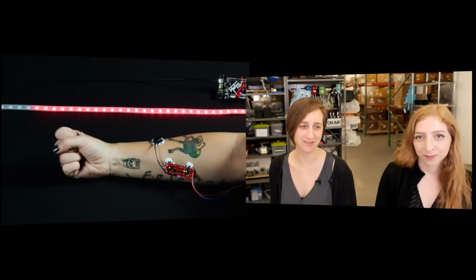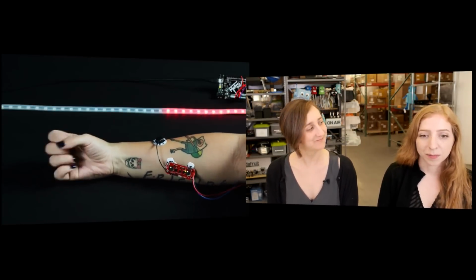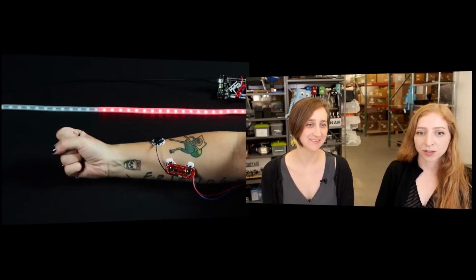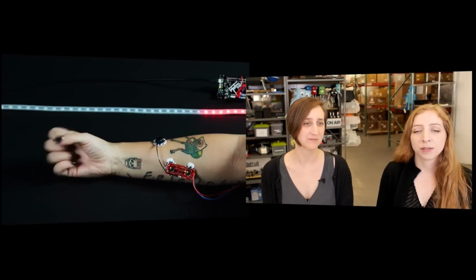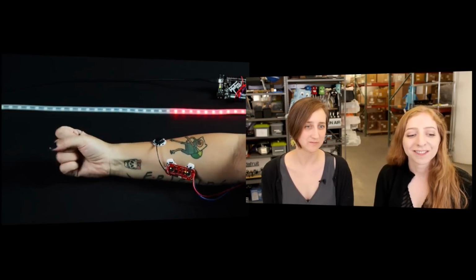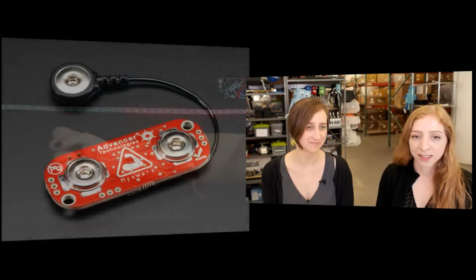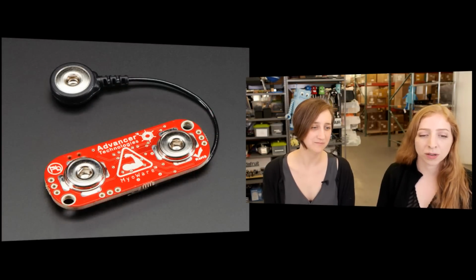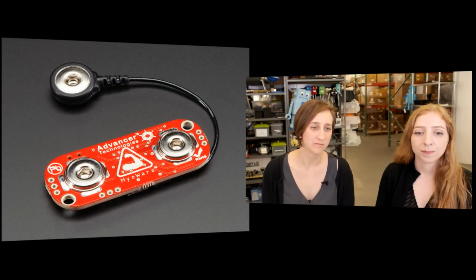We are talking about the new muscle sensor available through the Adafruit store. Yes, from Advancer Technologies. We are carrying this muscle sensor in the shop. It is a very nice, compact, all-in-one unit that lets you do your own electromyography, that would be a fancy word for muscle sensing, with your Arduino or other microcontroller projects. It comes as this little board with the 2 muscle electrode contacts on the PCB itself, with the little reference electrode on a wire connected to it.